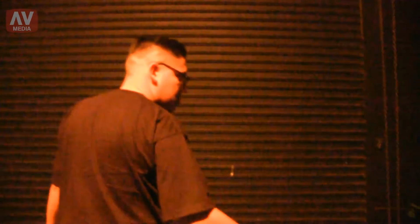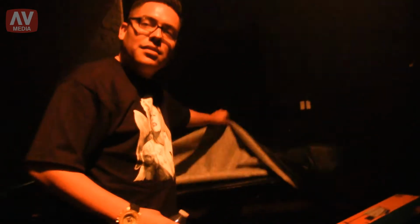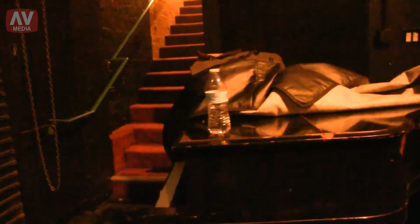This is the piano that I told you was Frank Sinatra's. This is an old vintage grand piano. See this? Well, mini grand. Look at this little thing, man. It's amazing.